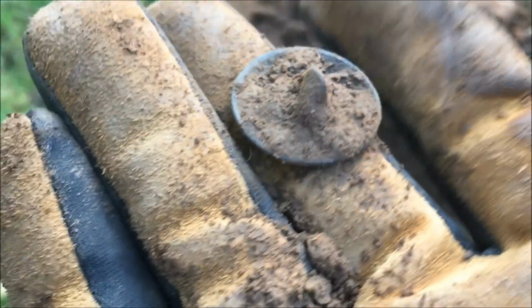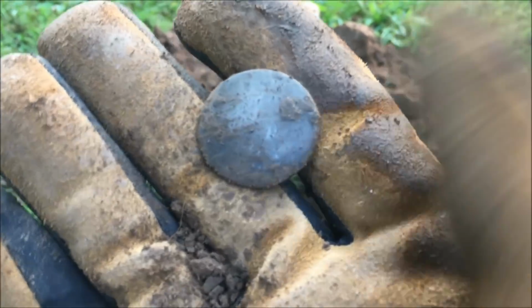At least you're getting all shanked up today. I'll clean this one too. It's another tombac with a shank. I can't complain, but at least you got nice erect shanks today. I would have sworn that was a large cent. I'm not complaining. I'm getting beautiful things.